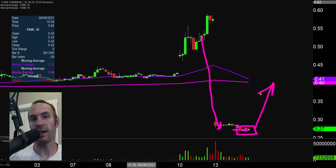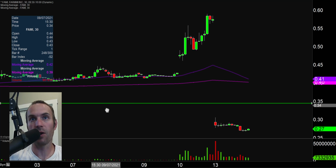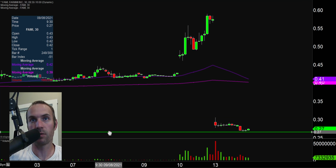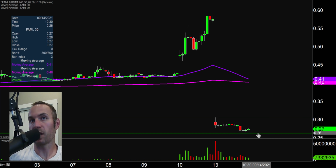Now, is it at least valid? Is it at least a rational thought to have? It absolutely is. And I've already talked about that, so I'm not going to go through that talking point again. And that's our job, though. We want to do not random things. So is it guaranteed that the bounce is coming? Of course not. But it does make sense to at least start to think, all right, maybe, just maybe, because this is where the bleeding finally stopped. Right down here around 26 cents, some sort of potential bottom.